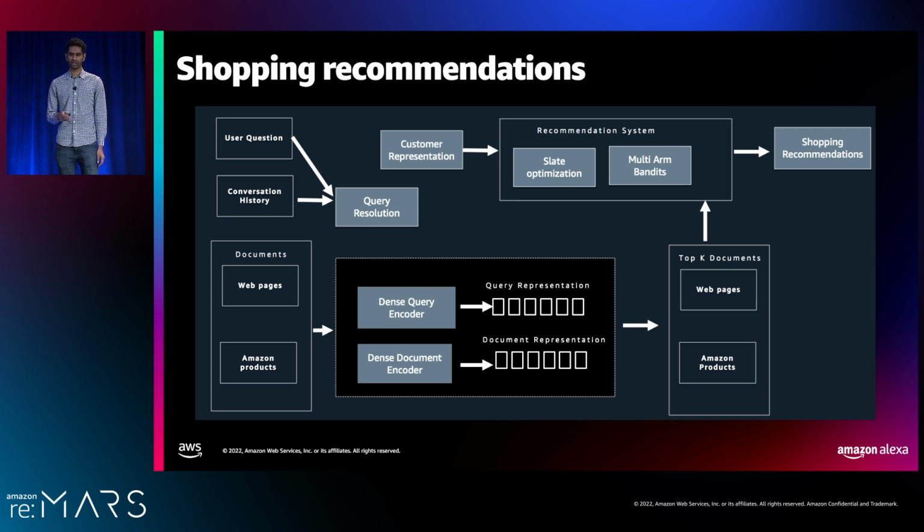The query and documents are now represented in an embedding space using pre-trained language models, and the distance between the queries and the documents is computed to select the top K documents. Once the top K documents that consist of products and other units of recommendations are generated, these are sent into a separate recommendation system whose goal is to re-rank them and present them in such a way that the user interaction with these recommendations has a higher probability. This is often called slate optimization.